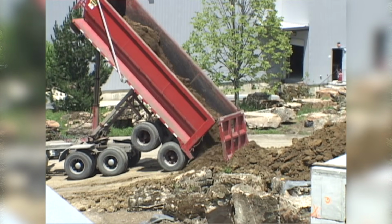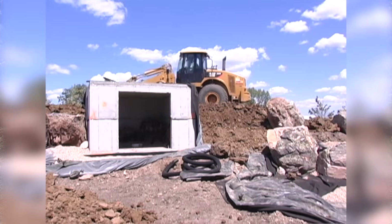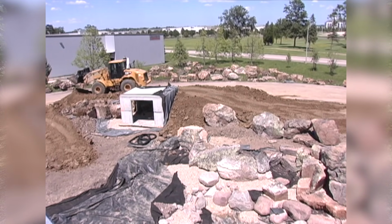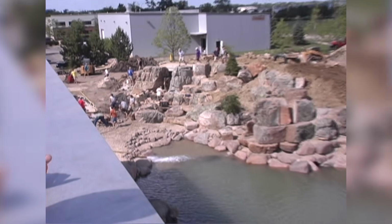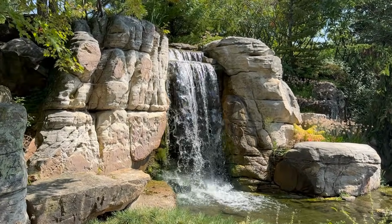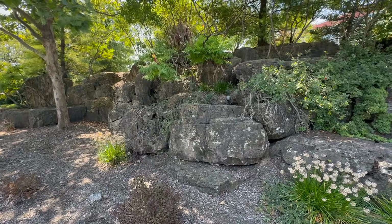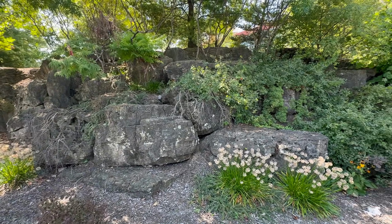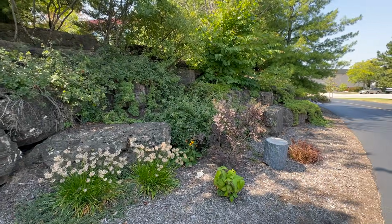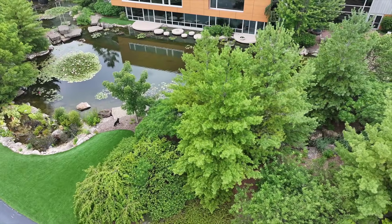So the massive mound of soil that we brought in to bury the concrete structure, which creates that amazing little hidden secret grotto, has really transformed. All the vegetation, all the little plants that have been tucked in, all the little crevices, the low-growth sumac, the cotoneasters, the amazing trees, the white pines, all of those things have just exploded in growth, which really sells this feature.